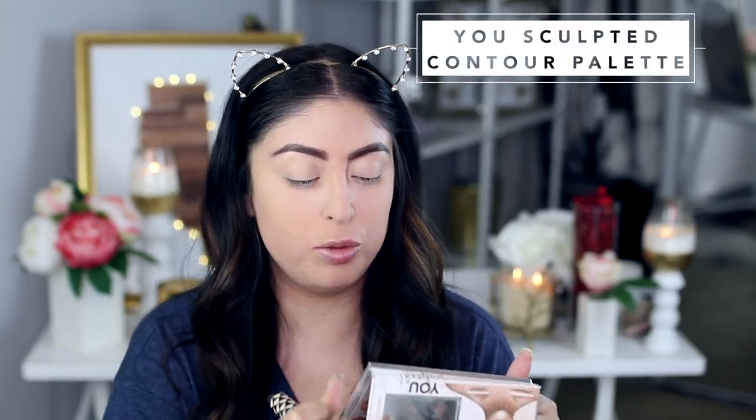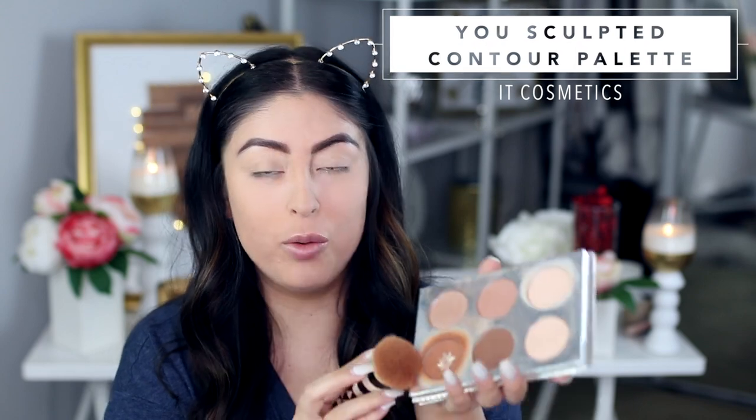Then finally, to add some color and sculpt up my face, this is the You Sculpted. I've been using this for a while. I always use the medium contour. As you guys can see, I have a pan on it. I use this pretty much every single day. I tend to have a heavy hand with it, so I've been trying to be more careful about it.